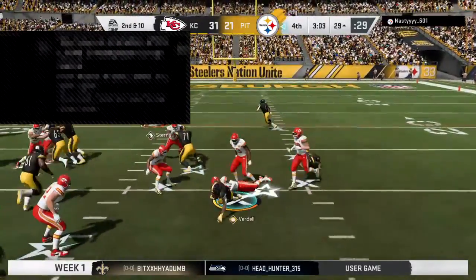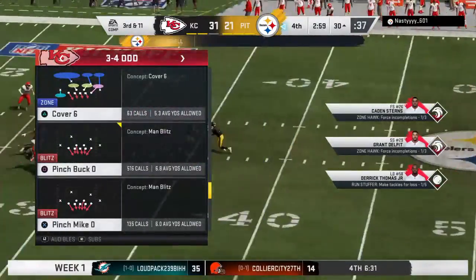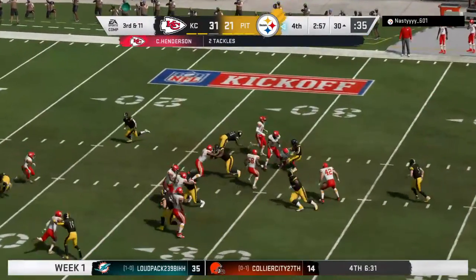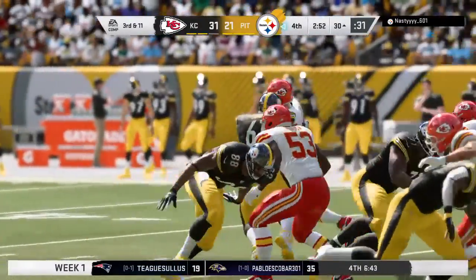Now a handoff here to his running back. And maybe a measure of revenge there. He's had his way in this one, but this time they get him behind the line. It'll be a loss of a yard, and that's going to lead to a 3rd and 11.